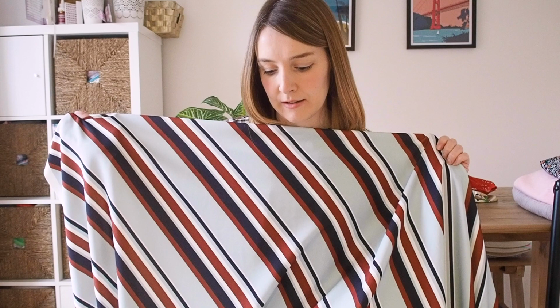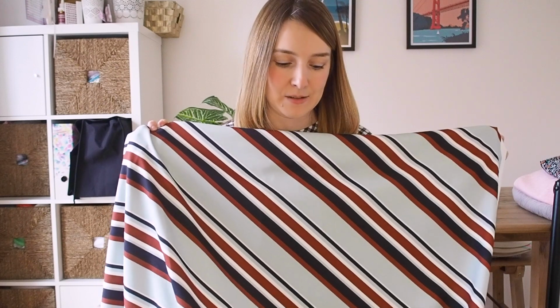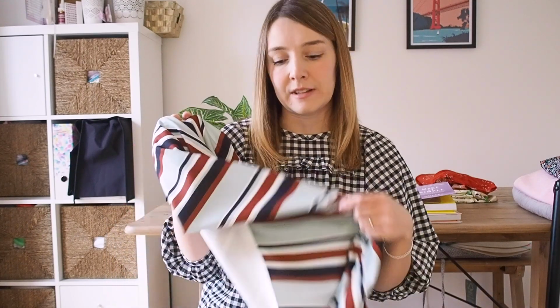So if anyone has any tips or any ideas of what I could make with this, I think it would make an amazing dress, or as I say, a skirt or something. But there's always going to be the problem of how you work with this diagonal stripe. So if anyone has any tips or any ideas of anything I can make with this, what would you make with it? I really need some ideas because I've got to use this. The colours in it are amazing, so I need to work out what to make with it and how to use it, and just have a little think about how I'm going to work with that.